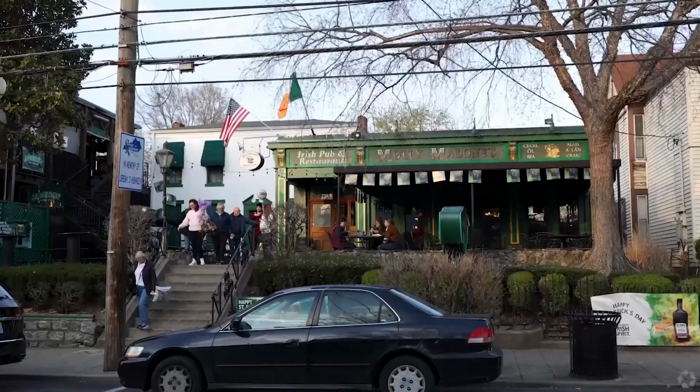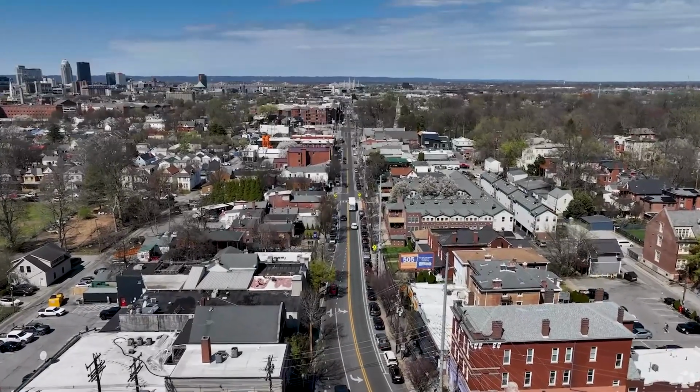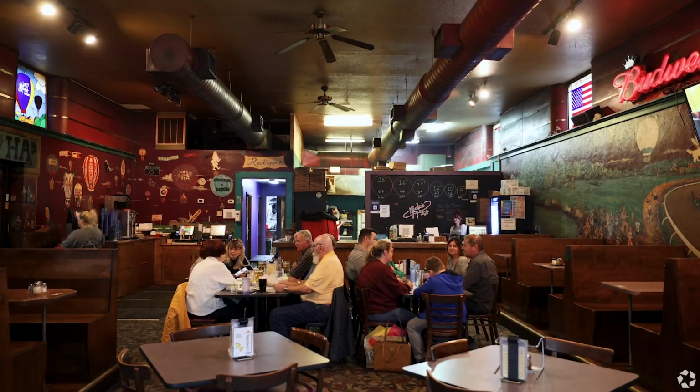The second pro of living in the Highlands neighborhood is the diversity of food and culture. Now, it's located right next to Restaurant Row, which is a stretch of Bardstown Road where we have so many wonderful restaurants, bars, coffee shops. If you are a foodie, then you will never get bored of trying out the different restaurants on Bardstown Road.